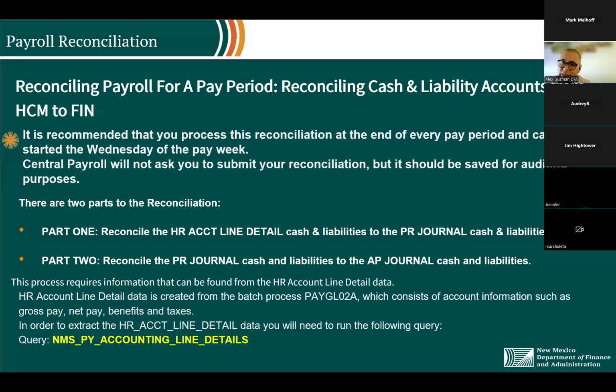Payroll reconciliation. Reconciling payroll for pay period, reconciling cash and liability accounts from HCM to Fin. So this process is something that is recommended to run at the end of every pay period. And you can start this on the Wednesday of the pay week after most of the payroll processes have run. Central Payroll will not ask you to submit your reconciliation, but it is recommended and should be saved for auditing purposes in case your agency does get audited. You want to make sure you have that available.